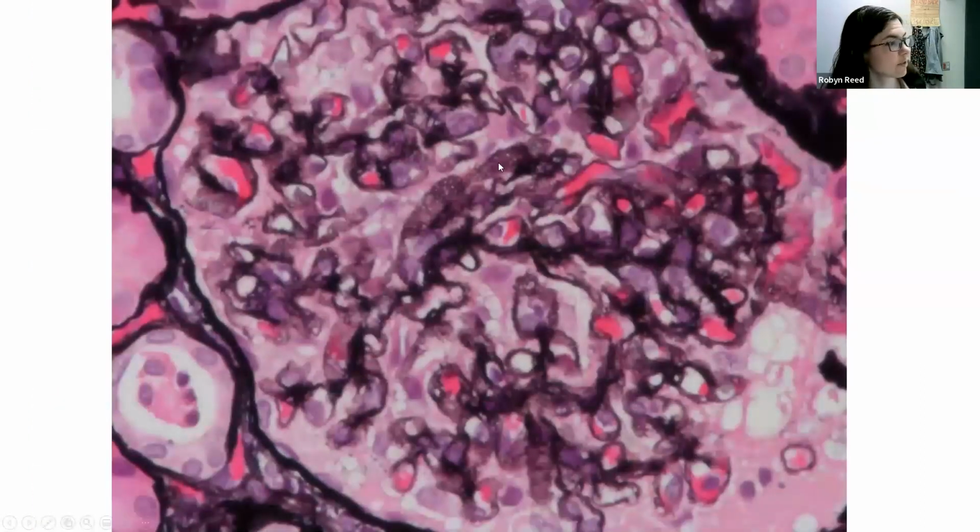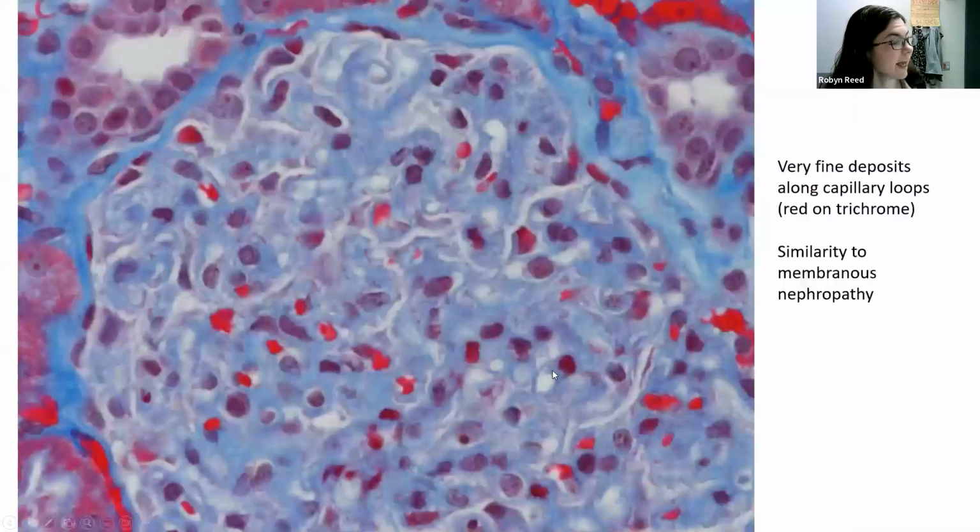Here's another image. It's showing another glomerulus with similar findings, where again, it's these very discrete areas of lucency within glomerular basement membranes. And then when you look at trichrome, you can make out these very fine deposits along capillary loops staining red by trichrome. Lots of things stain red on trichrome. One thing that can, though, is immune complex deposits.